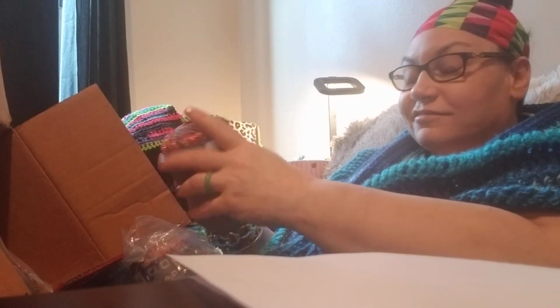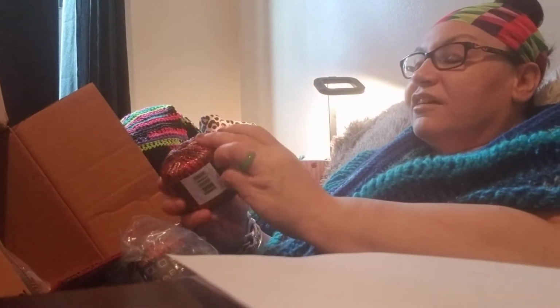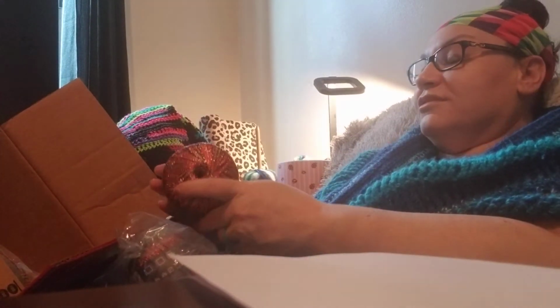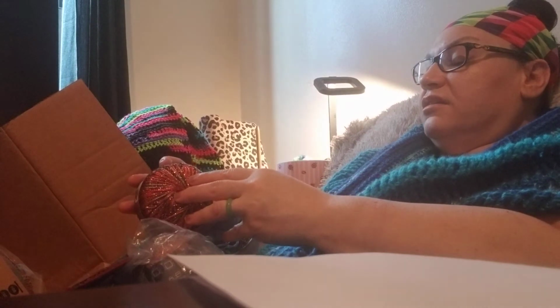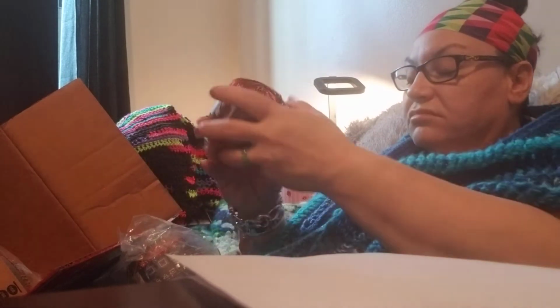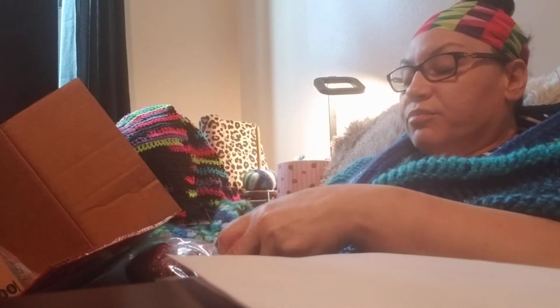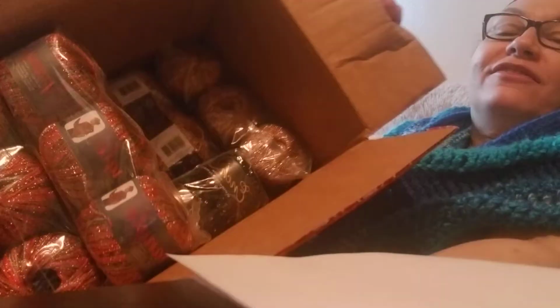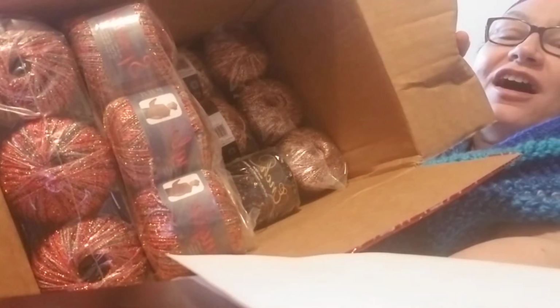I'm loving it. Did I tell you the colorway? The color, I'm so excited. I'm just all over the map. The colorway is Spanish Nights. That's right. That is beautiful. Beautiful. And I got the whole box of surprise.